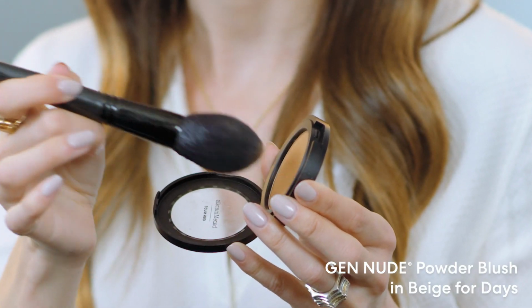So I like to apply it just straight from the tube, and then I always prefer to use my ring finger because then I'm not putting too much pressure around my eyes. I like to use the Gen Nude, and this color is called Beige for Days. So this is what I like to call kind of almost like a little bronzy contour. So I'm starting this just right at the point of my ear, right here. And I just start kind of swirling and diffusing to create a little bit of a contour. And then I just go through and put a little bit as well onto the apples of my cheek. So we define first, and then we just give a little bit more color onto the face.